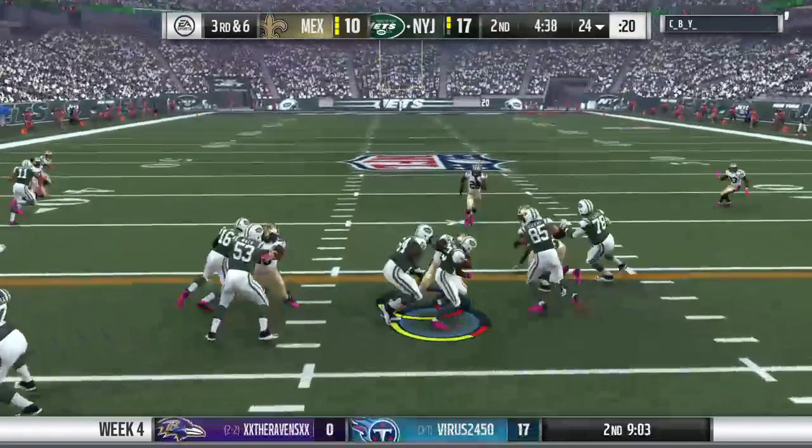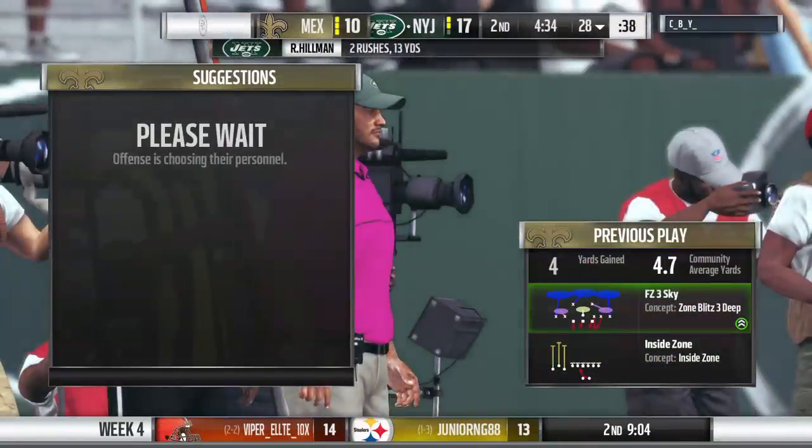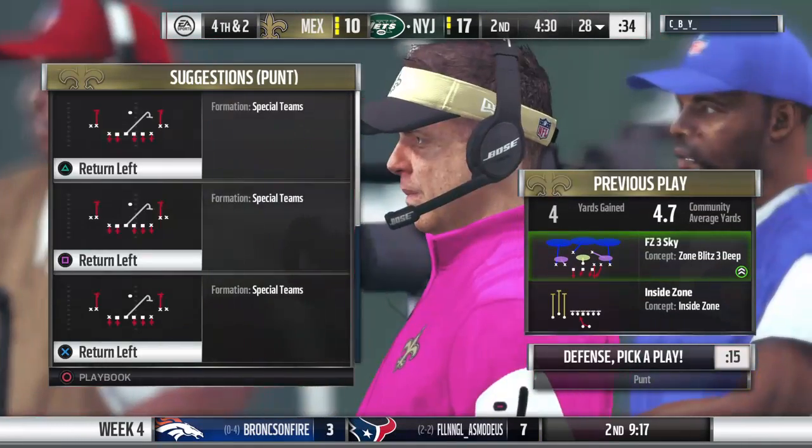On third down, Ronnie Hillman. And not a whole lot doing there as he'll get it up to about the 28-yard line. Call it a gain of 4, but not enough. The punt team going to need to be summoned here on fourth down.